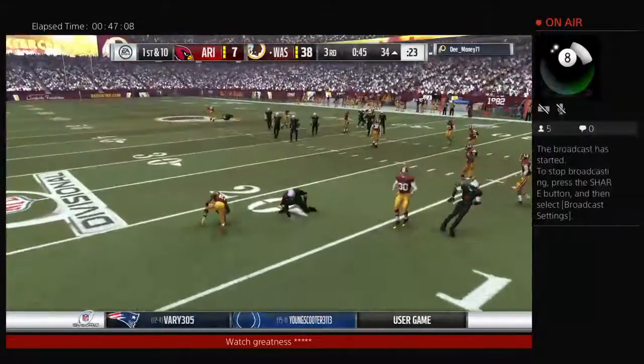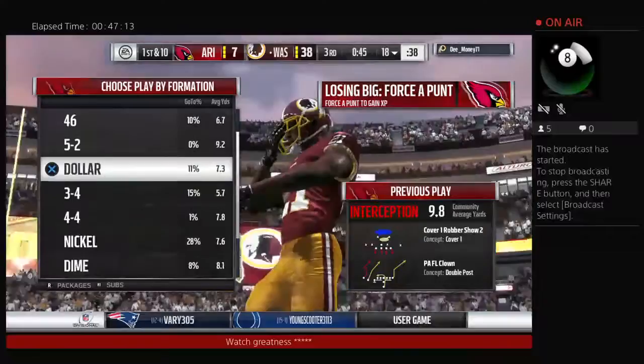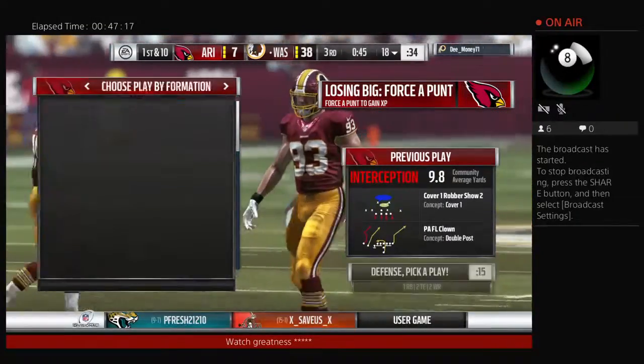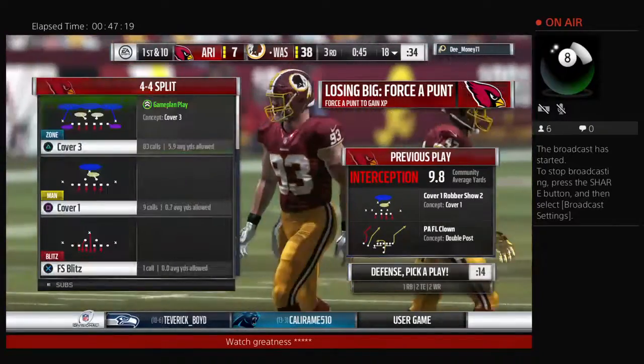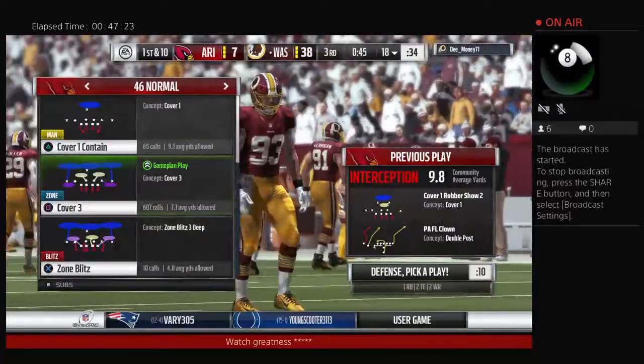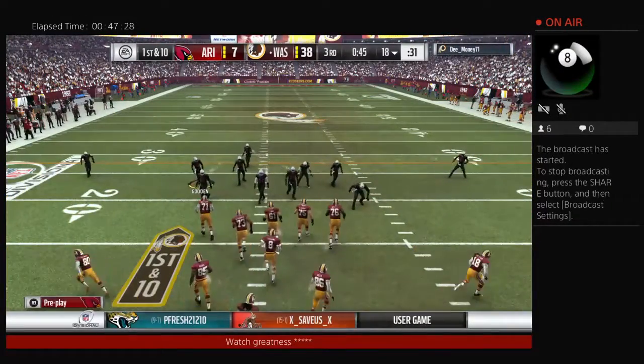And my goodness, another interception. A great read, and it's picked off. And a big turnover there as his guys will get the football back. A look at Washington as they come onto the field. And they were able to punch it in the end zone last time. They'll be looking to do that again here for the defense. Obviously, they'll be looking to stop them from punching it back in the end zone.